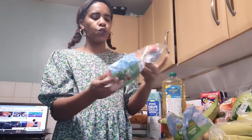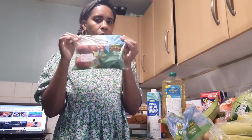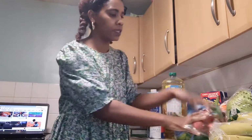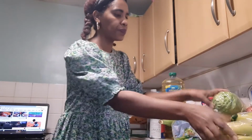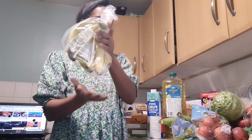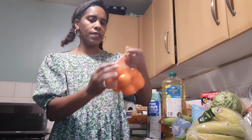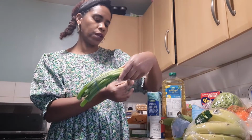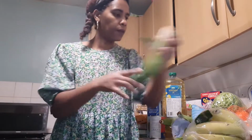And then I also got two bags of this. One of the bags got burst, so I can lift it up so it gets burst. So I purchased two of this. I also got iceberg lettuce. Then I got a bag of seven bananas. Then I also got some easy peelers. Then I got just some spring onions.